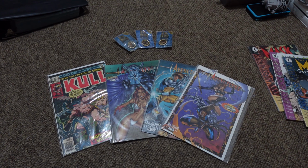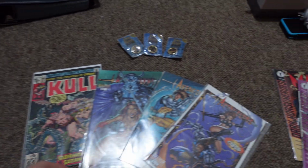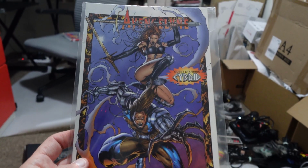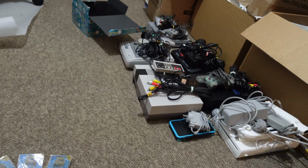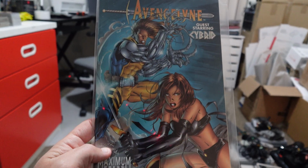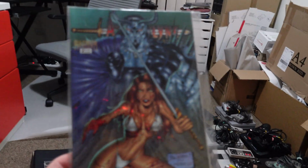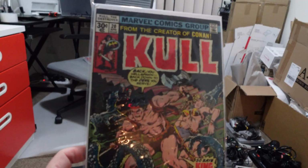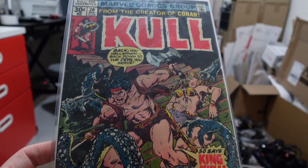And next up I had this selection of Evangeline comics and a Cull comic. These Evangelines are really cool. I really like the artwork on the covers of these. Again, super 90s vibes. And who doesn't love girls in skimpy clothing? Super cool. This is probably my favourite cover. Very cool. And this is from, I think, 1976 or 1977. Yeah, nice older comic.